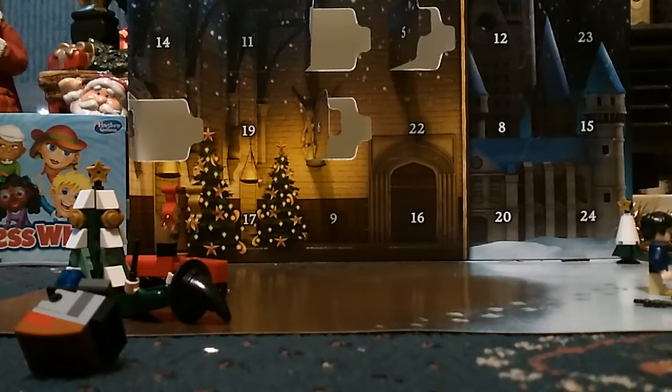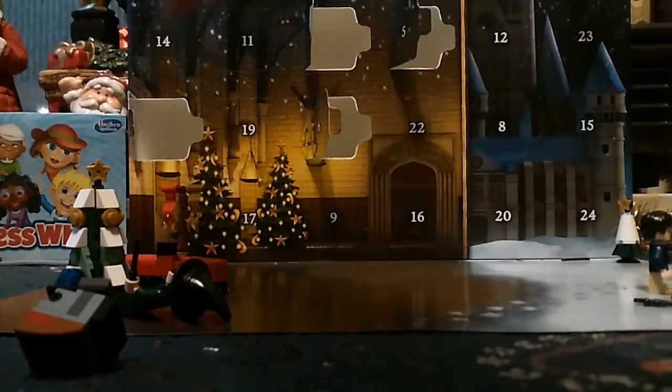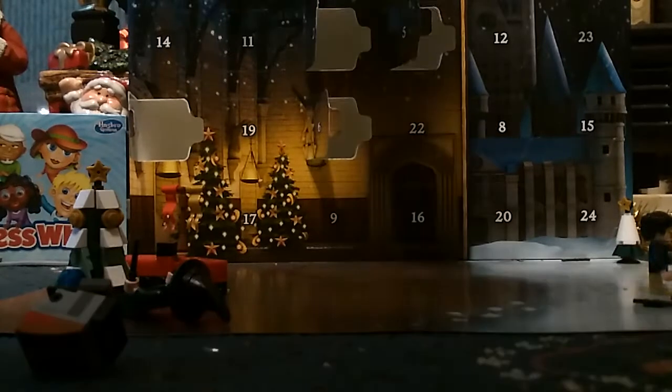Today we're opening day number 7 because it's the 7th of December! So, where's door number 7? Is it up here? This row? This row? This row? This row is down here! Gosh, let me get round here.